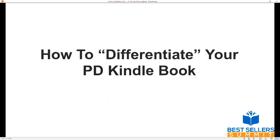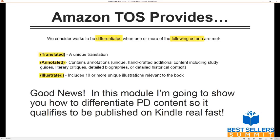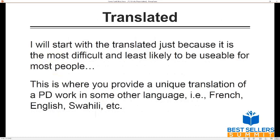Now let's talk about how you can quickly differentiate your public domain book once you've got it done, right? Or once you've got it chosen. Because remember, that's what Amazon requires. Once you have this thing that's in the public domain, you have to make it different. All right, so now, again, make a line in your notes. We're going to talk about making it different. First off, translated, annotated, illustrated. So in this module, I'm going to actually talk about what these things mean. Let's first talk about translated, okay?